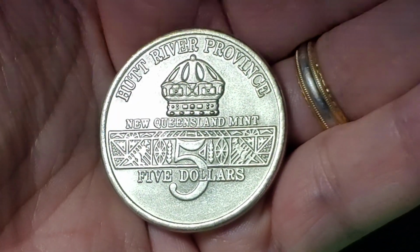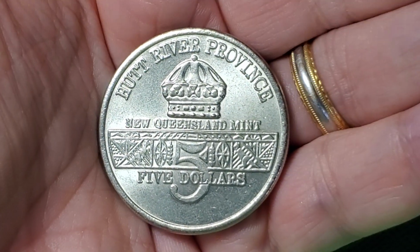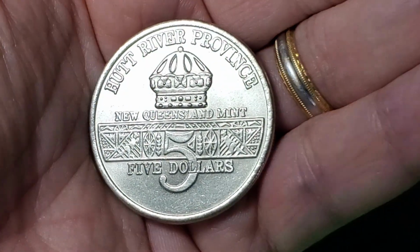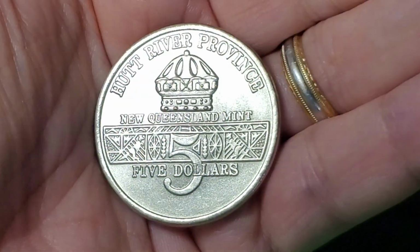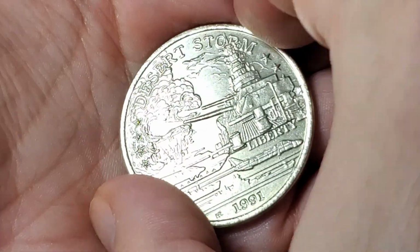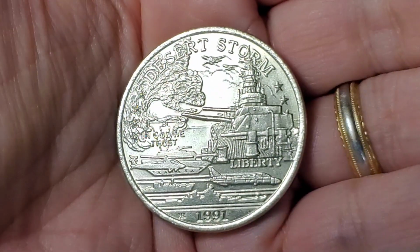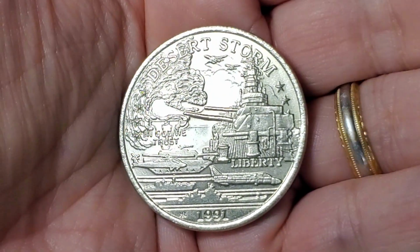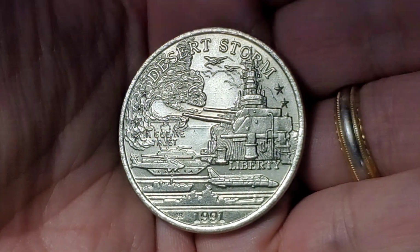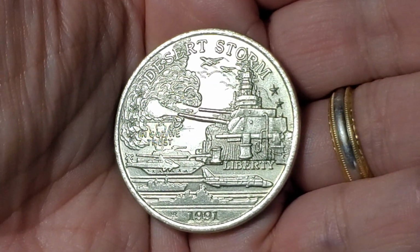I do have coins from a couple of other places like this, but I had circulating coins. This one is, again, a coin that is made by one of these micronations that isn't officially recognized by other nations, but where they make a commemorative coin to sell to Americans or to other places. So this one would have a value of $5 in the Hutt River province in Australia. And just like the one from Marshall Islands in the last video, this one celebrates Desert Storm. So we have, looks like an aircraft carrier, a tank, a couple of planes, and a helicopter on here, but some kind of battle cruiser, more planes in the background, all from 1991.